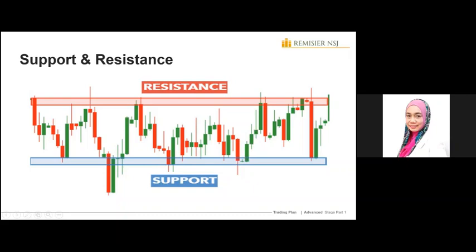But over here, the resistance is the area on the chart where the price has risen up but struggles to break above the resistance level. Resistance is the price at which the supply, the selling power here, the red one, is strong enough to prevent the price from rising higher. That means they block the price here.